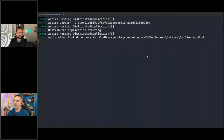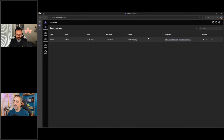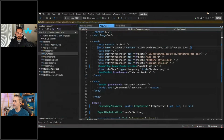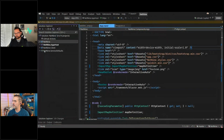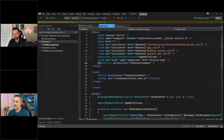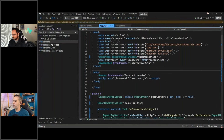Let me show one more thing before I close up here. We didn't talk about showing the run modes. So let's talk about that really quick. We can actually show what part of the application this is running in. Is it Blazor server? Is it Blazor client? If you look at the head of the document here, we've got the render mode set to interactive auto. So this application runs both server side and client side. And as a developer, I would like to know when that is happening because I might need to make decisions.